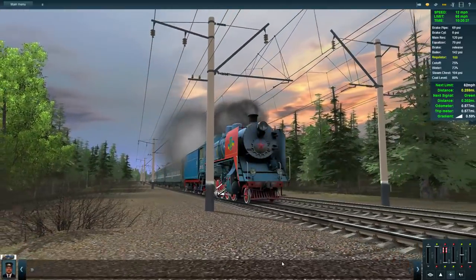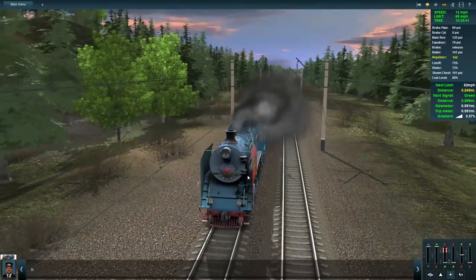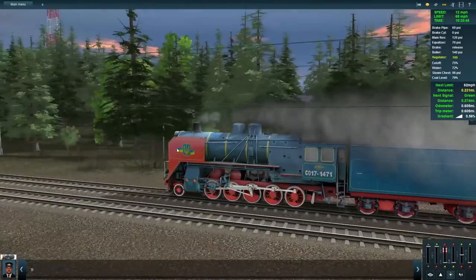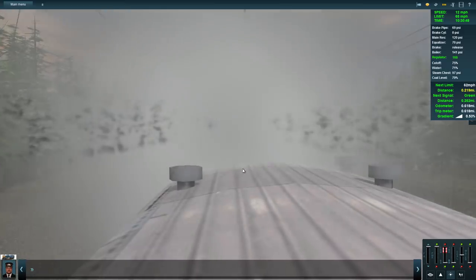The train does look all right. It does. The detailing on the train is pretty high quality. I am impressed with that. Moves off to the side sometimes. The frames in the smoke is pretty bad.